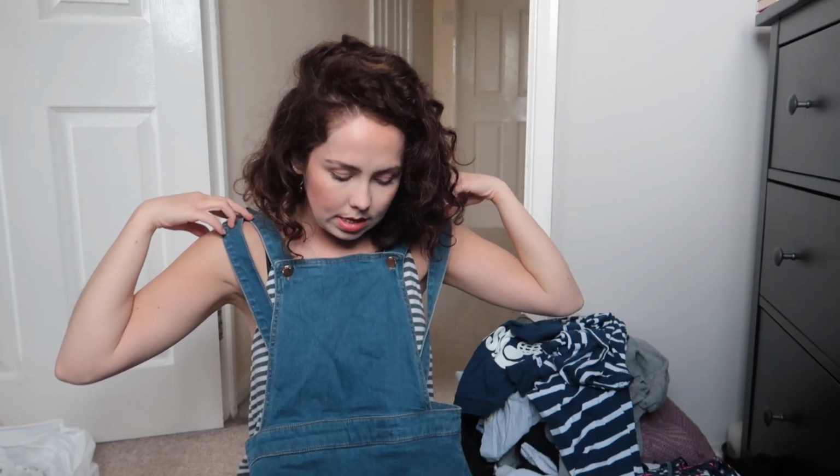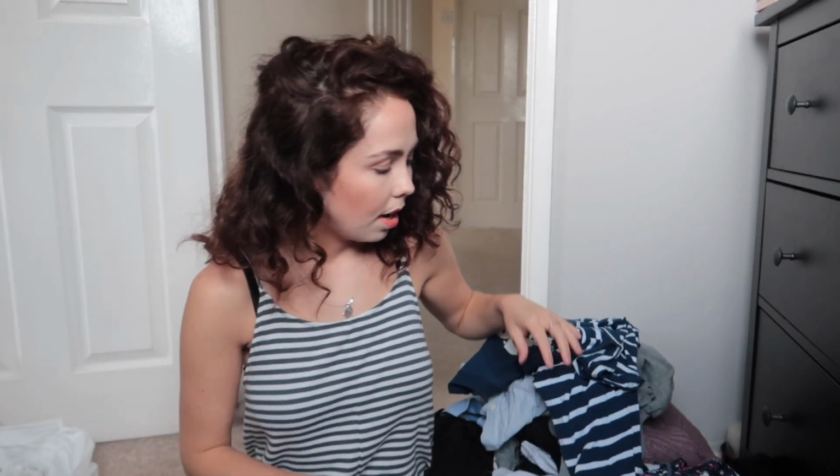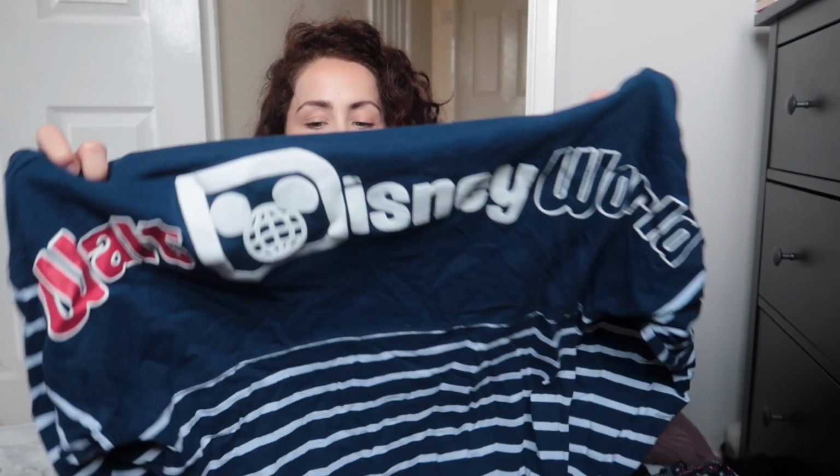Really like this. It's a pinafore and it's from, where is it from? River Island, ASOS? River Island. I think it's really nice, so I'm definitely keeping that. I've got to the mindset where I just do not keep clothes that don't fit me, because I'm sick of saying, oh, one day that will fit me. Well, one day isn't now, so let's just get rid.